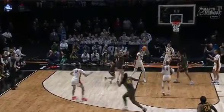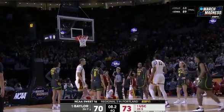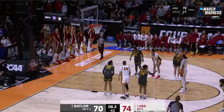She did have a good look. It was a deep 3. Marshall's a 68% free throw shooter. Needs 1 to make it a 2-possession game. See, the problem with going for the 3, it took too much time. And as long as you still had a timeout left, I might have considered the quick two in the paint, put a little pressure on USC around the rim not to foul, and then try to extend the game.